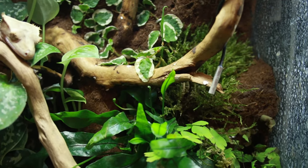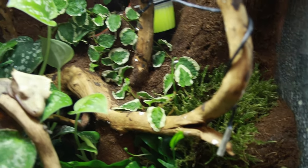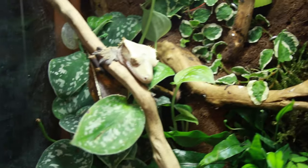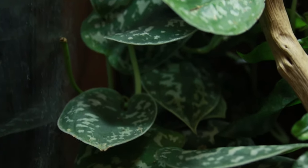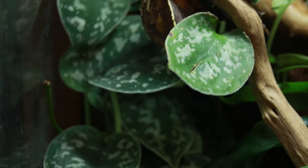Crested geckos are pretty active at night, so this terrarium houses some more robust plants that can deal with her mooching around the terrarium. There's some Scindapsus, some ficus, and some kangaroo paw ferns, as well as just some little sheet moss that I've put in here as well.